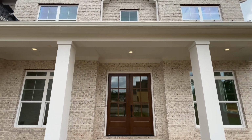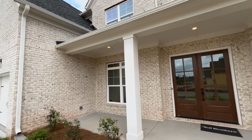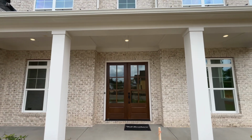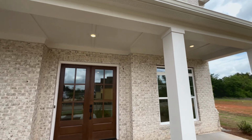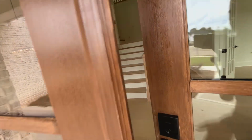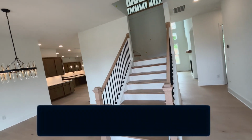First thing you'll notice out front, it's all brick front, then three sides Hardie the rest of the way. You got this nice covered porch that you come up to, right? Big double door. Let's go inside. Come on in.